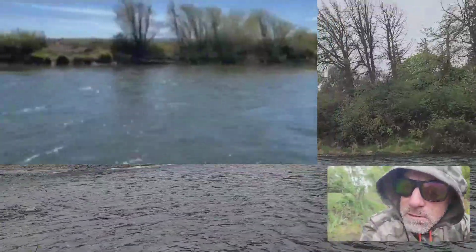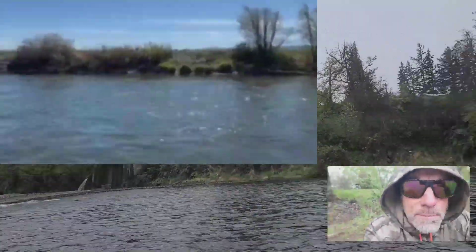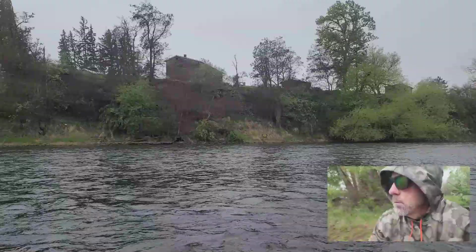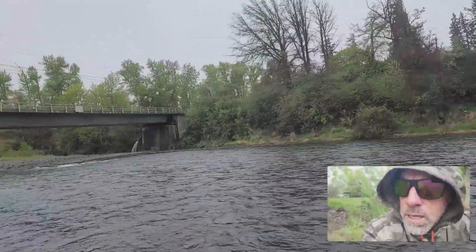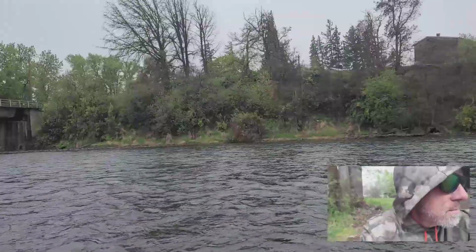It's been bright and sunny, so up until today, it's probably a great blue wing day. We've got drizzle coming down here, expected I believe today and tomorrow, and then supposed to clear up and be nice for the weekend. Real light wind.